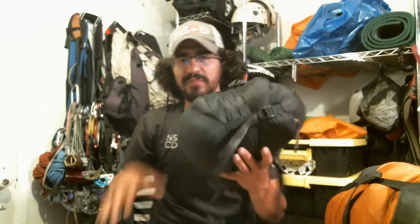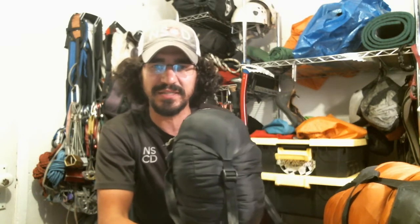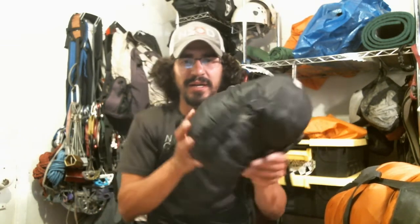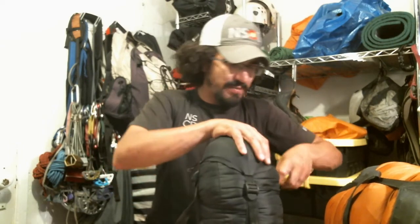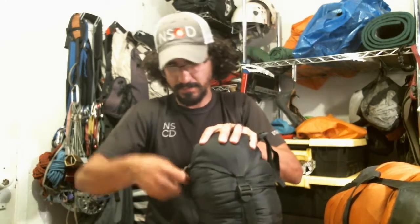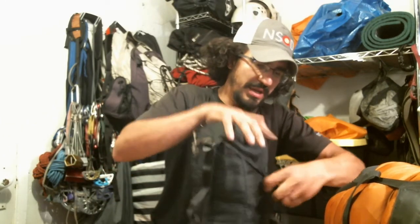So here I have my synthetic sleeping bag. It is in the compression sack. This is the way I'm going to carry it when I'm out in the woods and I need to keep it nice and tight. So if I'm going to put it in my backpack, I'm going to keep it in my compression sack. It's got these nice straps that I can use to tighten it down and make it even smaller. When I get to where I'm going, I'm going to take it out of my compression sack, pull that bad boy out.